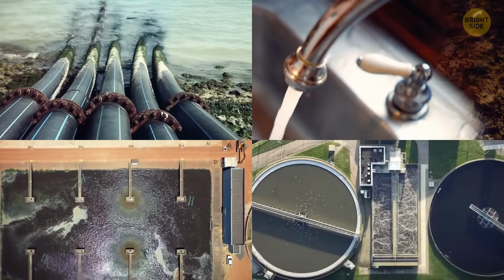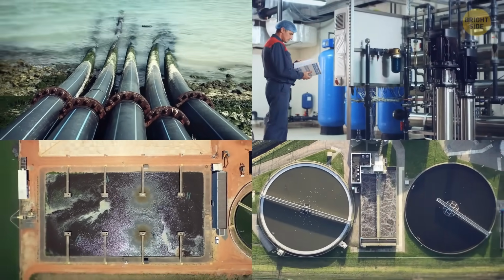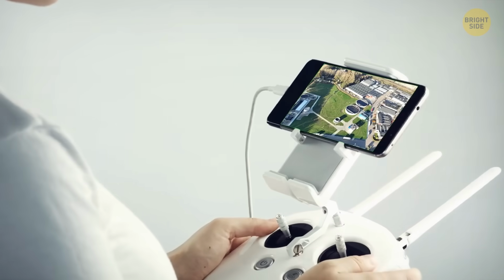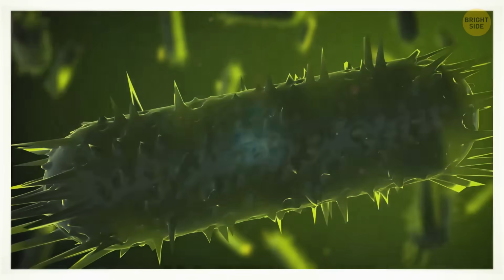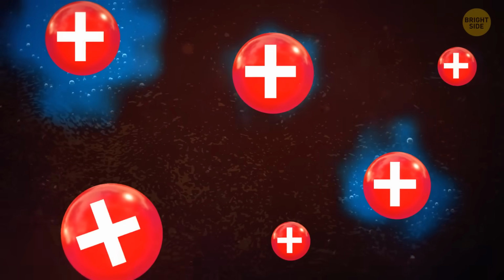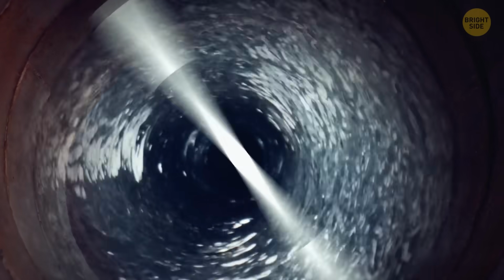Most public drinking water systems use different treatment methods to provide safe options for their communities. These systems often use a series of steps, including coagulation, flocculation, sedimentation, filtration, and disinfection. During coagulation, chemicals with a positive charge are added to the water to neutralize dirt and other particles. Then, during flocculation, the water is gently mixed to form larger particles called flocks.